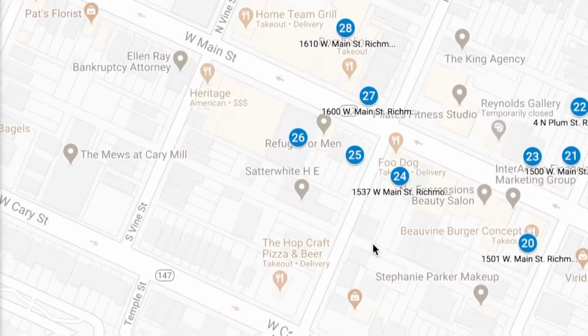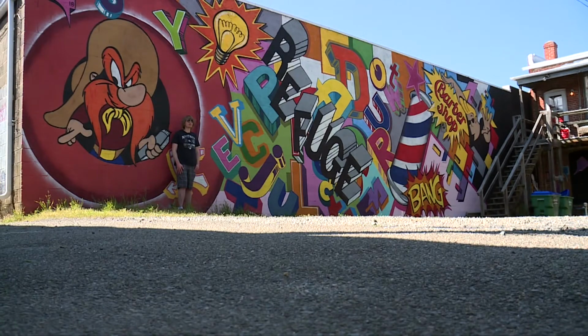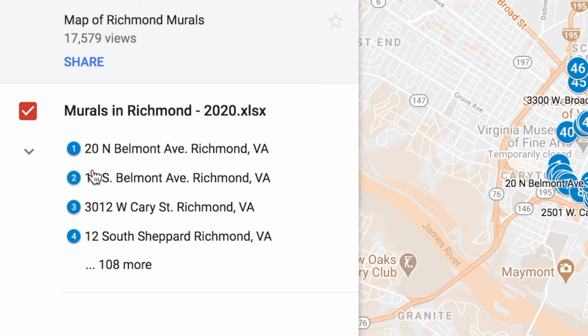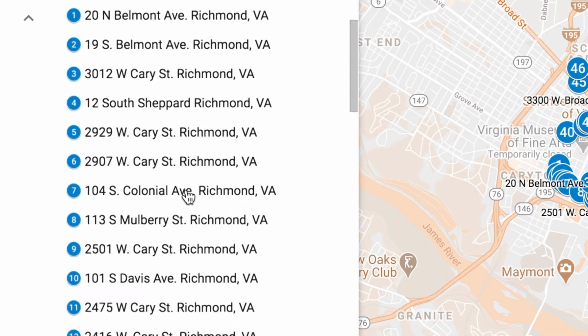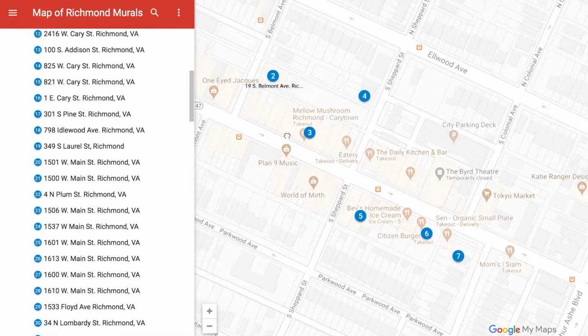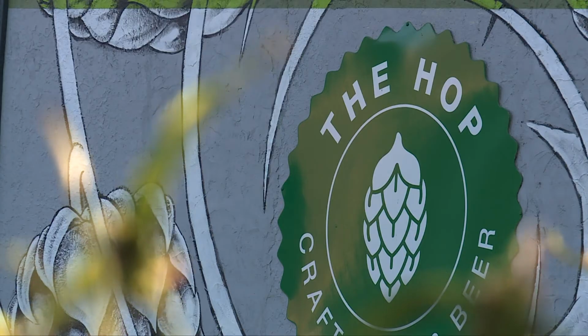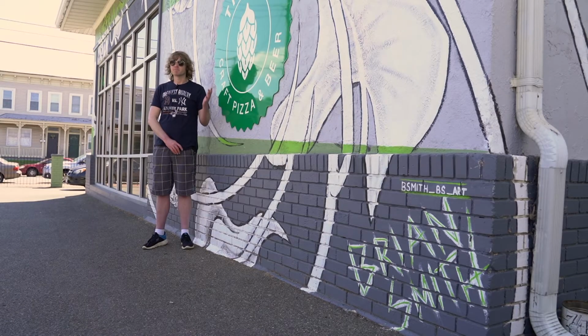He is creating an interactive site. This one definitely popped out to me. Listing the locations of hundreds of creations. There's no part of this wall that has not been painted. From Carytown and Carver to Manchester and the Museum District. There's 10 murals within a block of my house, so that's where the idea started from.